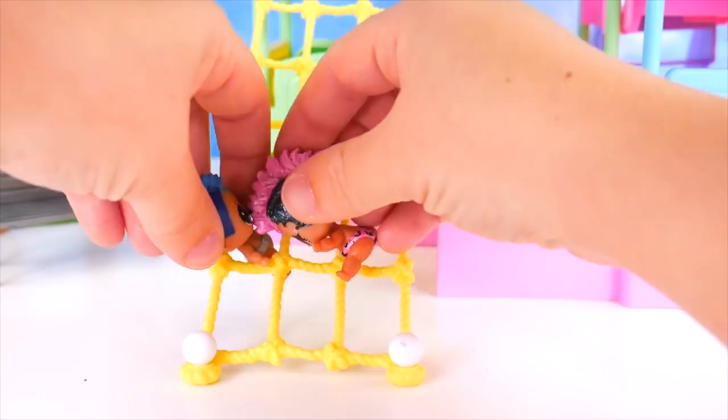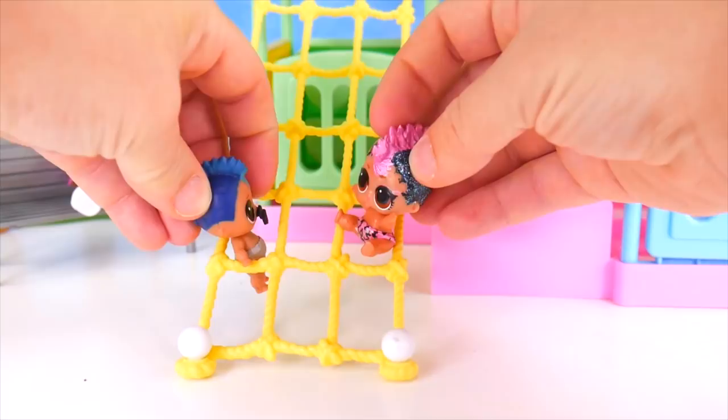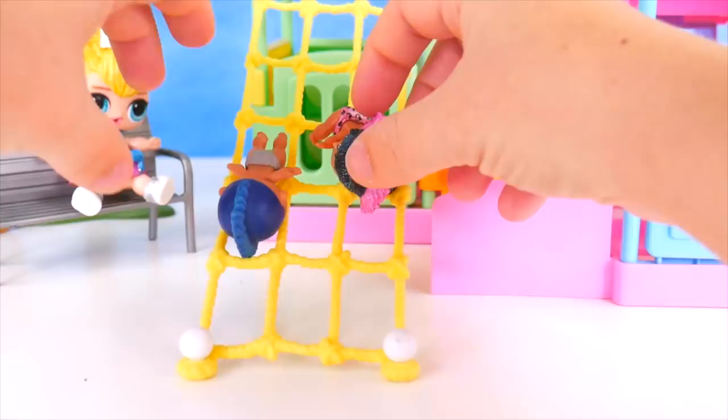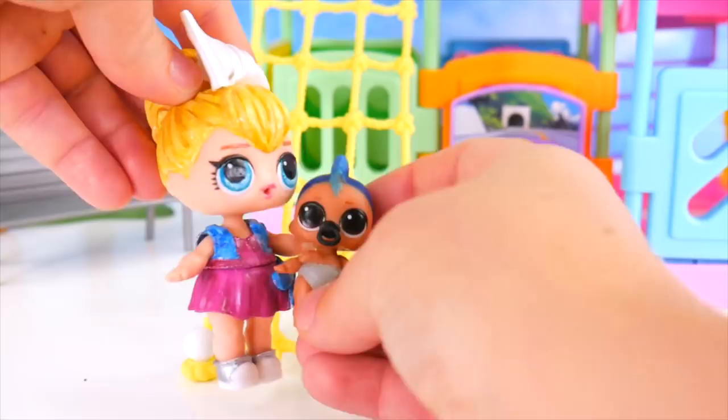Come on. Oh, come on. It's supposed to be easy. Nope, I can't get up. You guys are too little. No, we're not too little. We can do it. Oh, no, we can't. Someone help me. Oh, my goodness. I've got you. There. Maybe you don't go up the rope ladder.